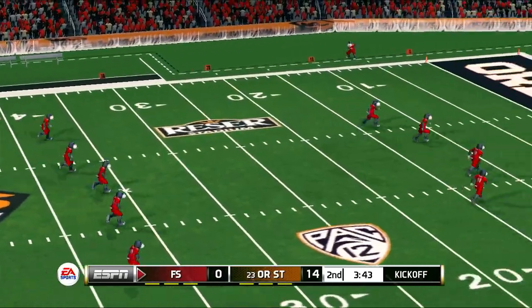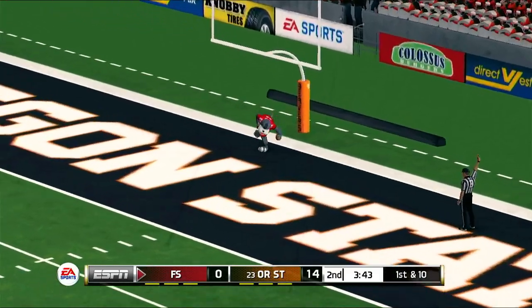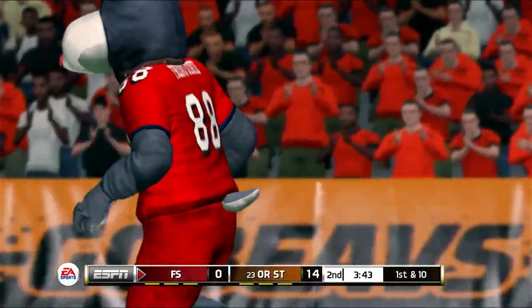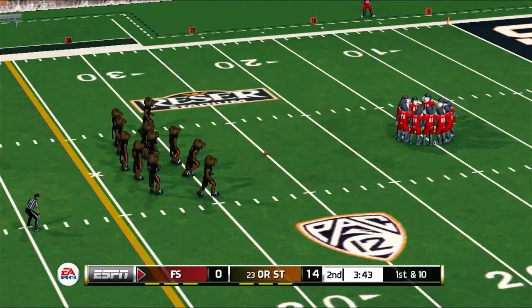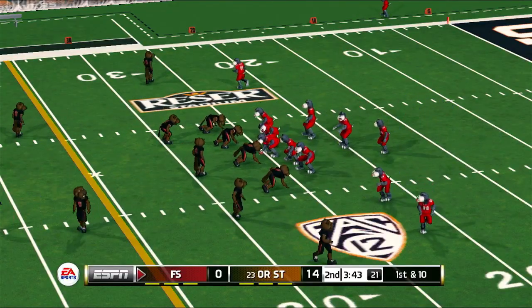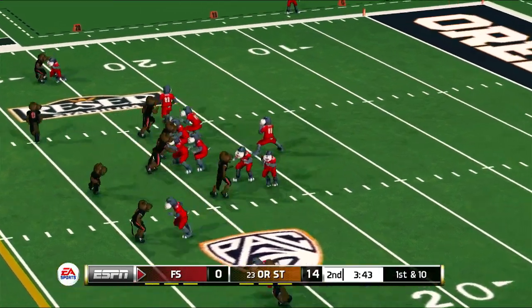Excellent kick. This one's going to be down in the end zone for a touchback. You think about the challenges these two teams are facing. On one side, you've got to find a way to keep building on your lead, and on the other side, you've got to find a way to get back in it.